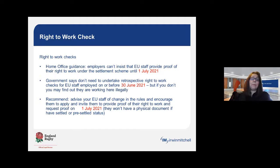Now, what to do with EU staff that you want to start employing between now and the end of June this year? That's a difficult question because you can't really ask whether they have applied, because that might be discriminatory. So what can be done, maybe look at the employment history. If all the previous employment was outside the UK, then there's a likelihood that the employee was not in the UK by the end of last year.